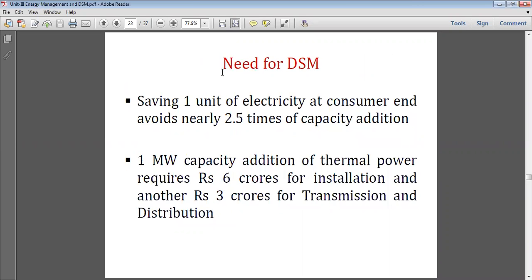So now the need for DSM is that if you are going to save 1 unit of electricity, it means you are going to avoid 2.5 times the capacity addition in the power plant. We have already carried out the same thing. The meaning is that if you are doing energy conservation or demand side management, definitely we can avoid additional capacity or additional installation of a power plant, or we may postpone that installation, which will help society, because it requires a huge amount of investment for erection of a power plant.